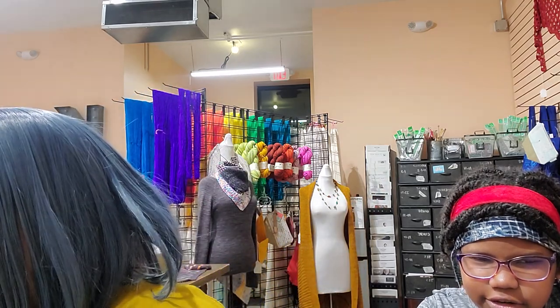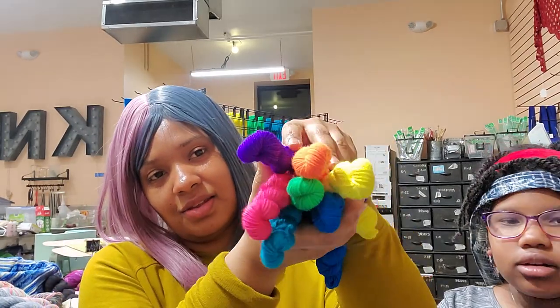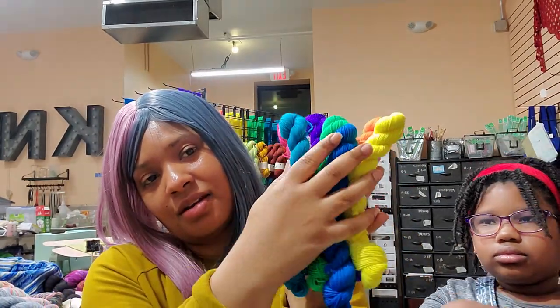And again, that is the full collection hanging up behind me. And then I can show you those minis again. Is this all of them? Yes. Those are the full colors together.